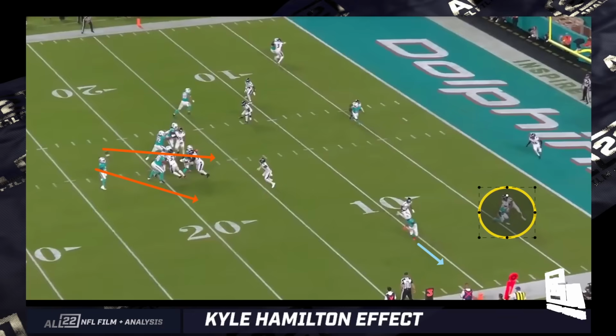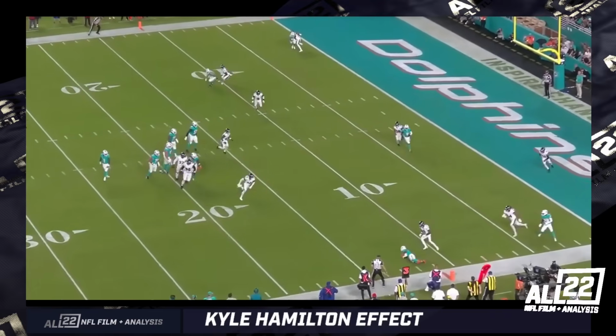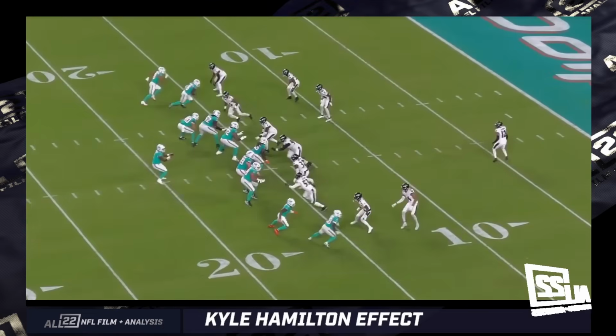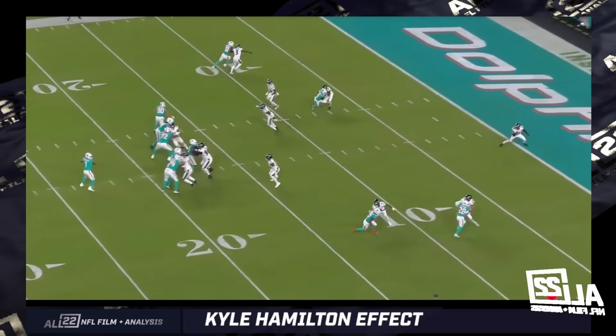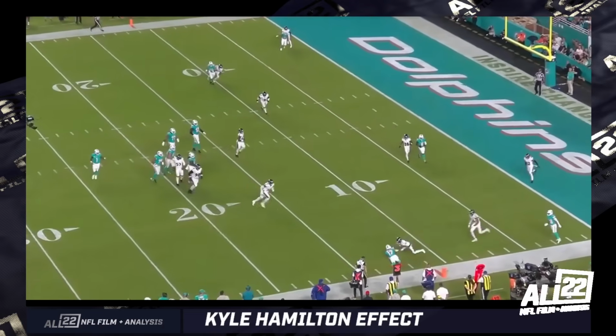And Achane has 43 catches this year, 4 touchdowns. He had some catches against us, but none against Hamilton. I thought him and Roquan did an amazing job of limiting that guy's opportunities in the pass game. Like I said, quick completion down here to Waddle.